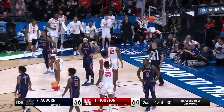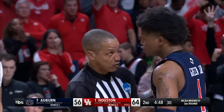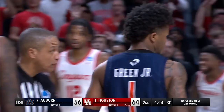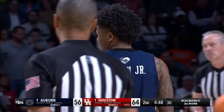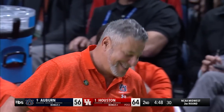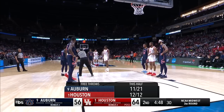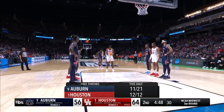Guess what? Green is now in foul trouble. That's his fourth. He's got to be careful. I mean, he's 5'10 going against a 6'5 opponent. This official was very under control as a referee, too. Calming him down, doesn't want to cost him. But Green still needs to be chirping. Yep. In the bonus, so two the rest of the way for each side.